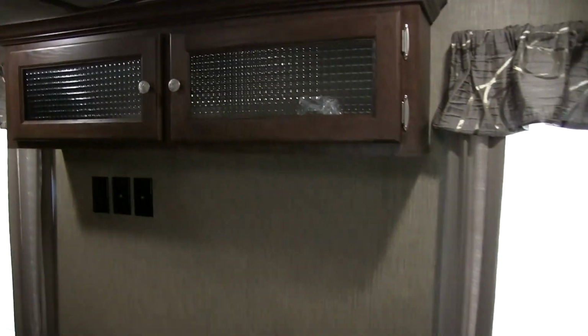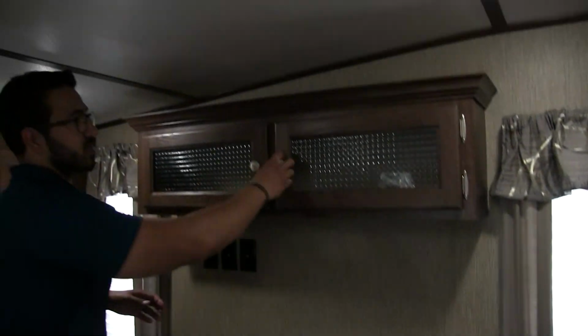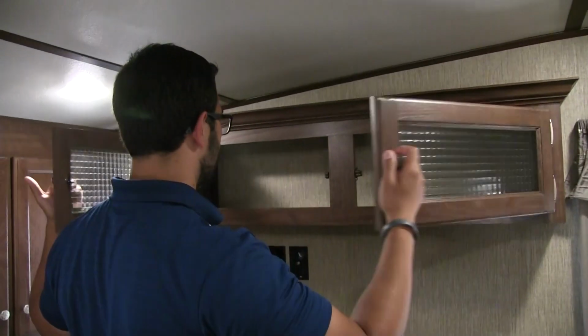If you take a look at the foot of the bed on both sides, you have windows letting in some natural light. Across the top here, you have additional storage.